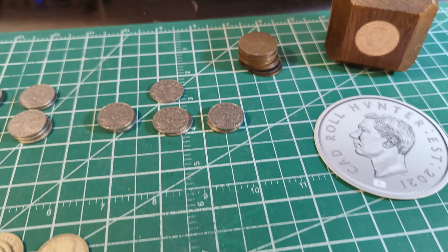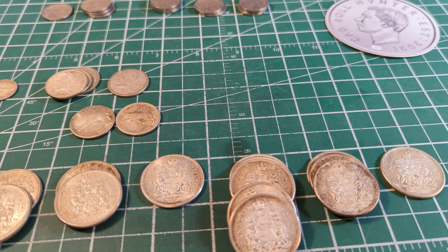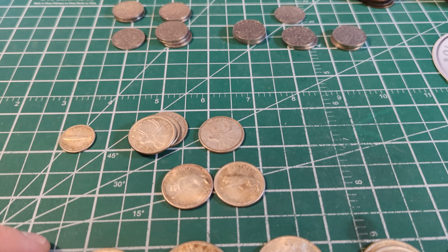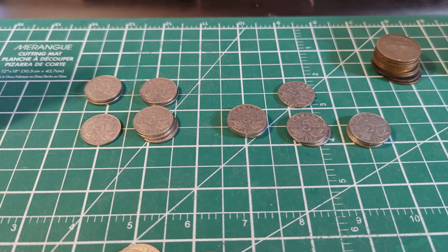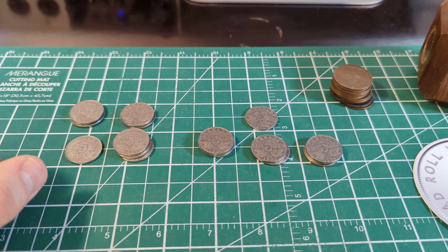Pretty cool. Well, I hope you enjoyed this look at some junk silver or scrap silver for my silver stack, if you will. Plus, I'll look at some other cool free stuff that we got, some old Canadian coins that we don't see very often. I love looking through that stuff.